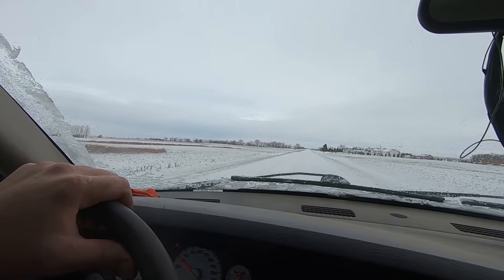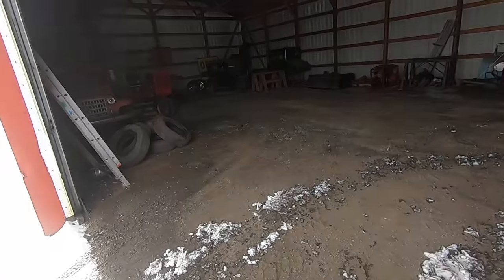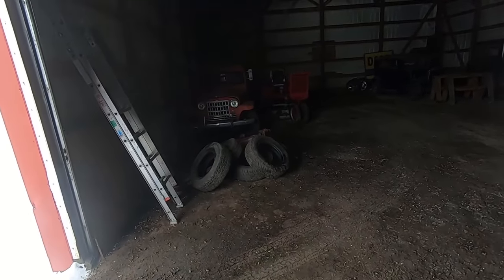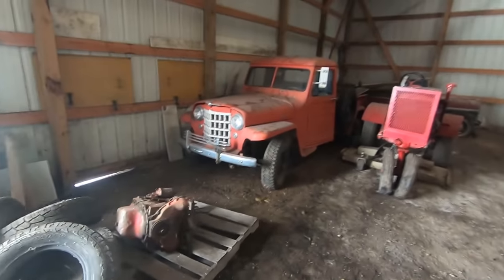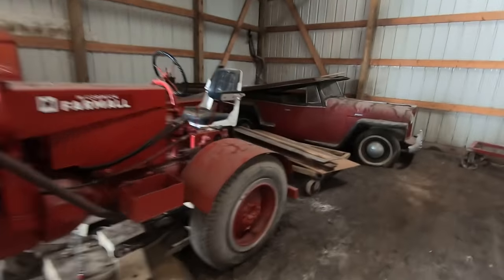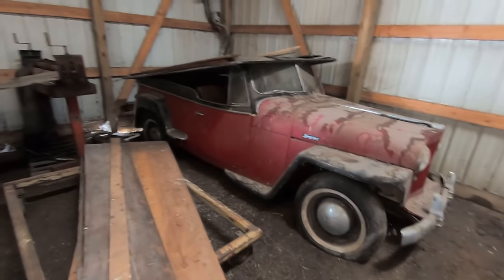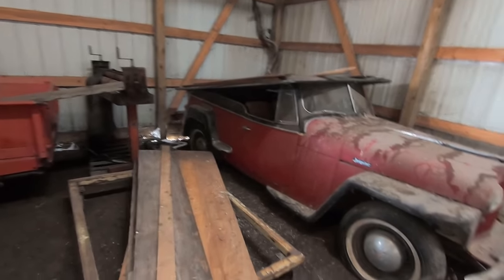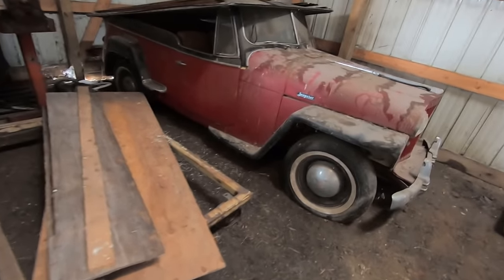Roads are super nice today. Got our first snow of the season. And there it is. Nope, just kidding, that's a Jeep pickup. There it is, tucked in the corner. Sure enough, no top. Maroon with black fenders. Tires even look like they're up.